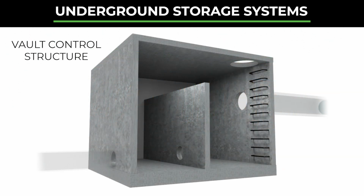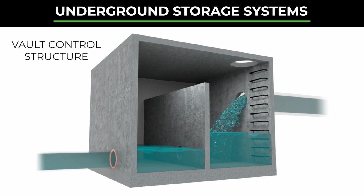The control structure manages the water flow by both holding the water in the underground storage system and allowing it to be released gradually through a smaller pipe. This reduced water flow then drains to the public storm drain pipe systems outside of the school boundaries.